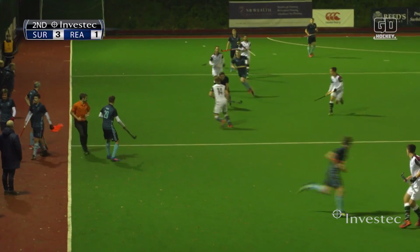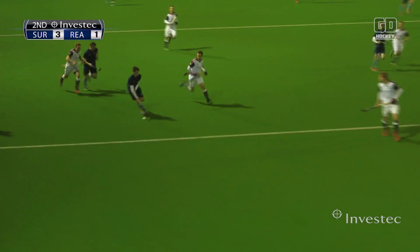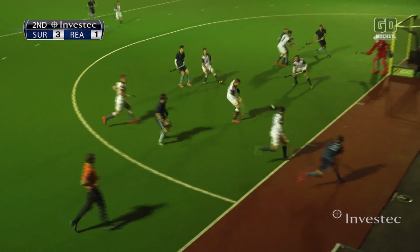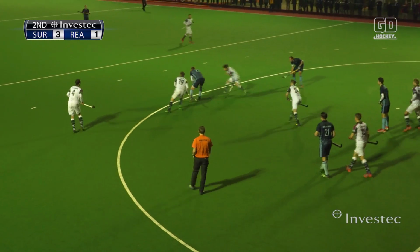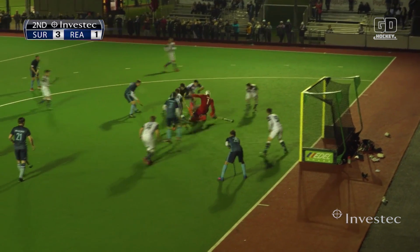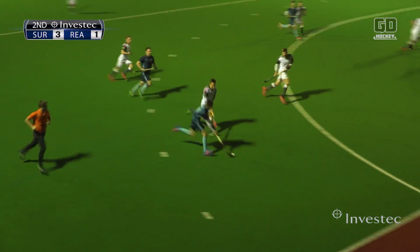Go forward, Reading look to play it out of defence, and here is Park. Park over the 23, getting his head up. Park, can he find the pass in? He can. Tom Carson breaks off now. Carson, can he find the support? He can. Shot comes in. Good save. And can the follow-up be turned in by James Carson? No. Off the Reading foot and a free out.